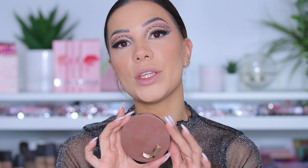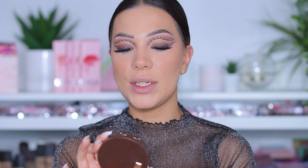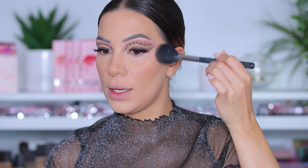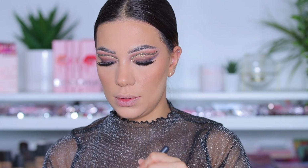Now for bronzer, I'm gonna go with this one from Jaclyn Hill. This is the Vitamin D pressed powder bronzer. So I'm just gonna bronze my face, set that bronzer underneath with this.